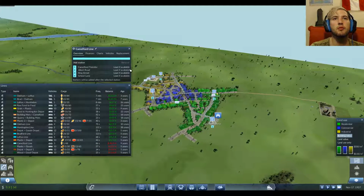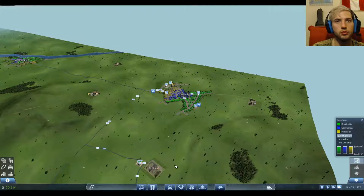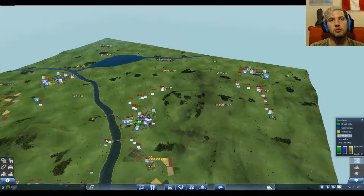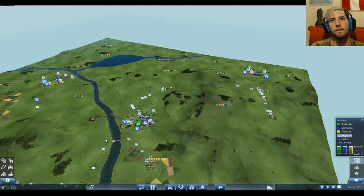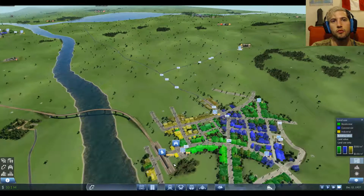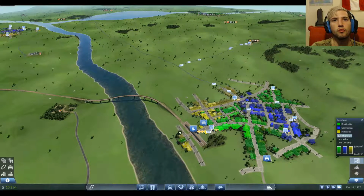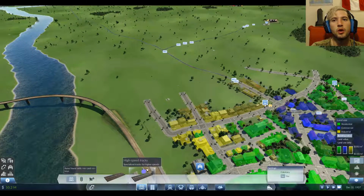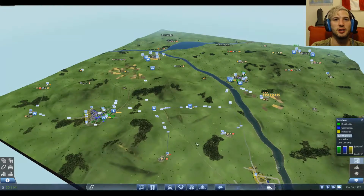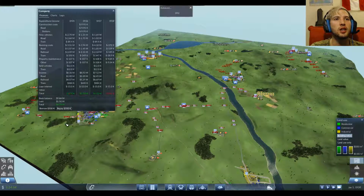Why is the Camelford line so bad? I don't know. Be cooler if it wasn't so bad. All right. I think next episode I'll finish connecting these. I know I keep saying that. But now look, we're making so much money. We'll pay off the loan that I took out.